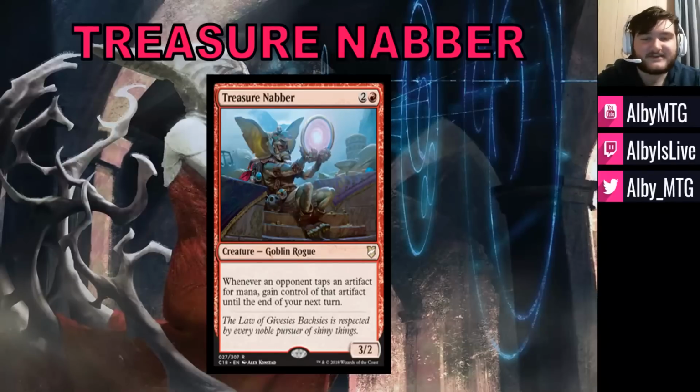And then the other one that this is super good against is Hedron Archive, because you can steal your opponent's Hedron Archive and then sacrifice their Hedron Archive to draw the cards so that your opponent can't draw the cards. So there's a whole lot of possibilities here with Treasure Nabber, and I think a lot of people are really excited to play with it and see if it is as good as everyone's expecting it to be.